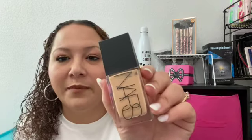That one is Punjab is the color. I think the one she used on me was actually a tad bit lighter color than this one. But it worked out, it looked really good. I feel like it started breaking down more towards the end of the night when we're dancing and all of that. And that's where powders come into play. I actually have quite a few powders.